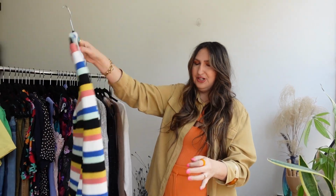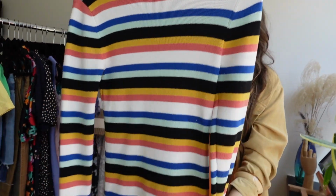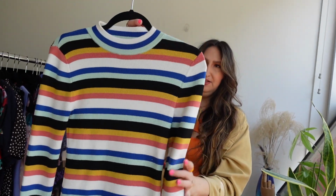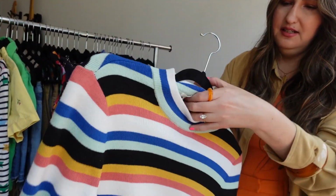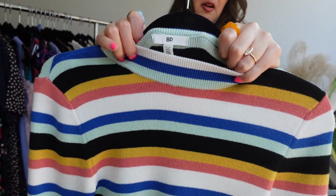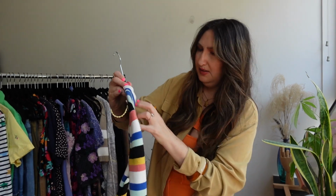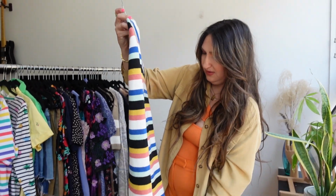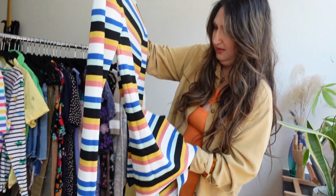Secondly, we have another striped goodie. So beautiful striped sweater dress. This is like a medium weight. And this is BP. So I believe this is an Urban Outfitters brand, if I'm not mistaken. It's an extra small. Let me check to see if it has the tag on the side.